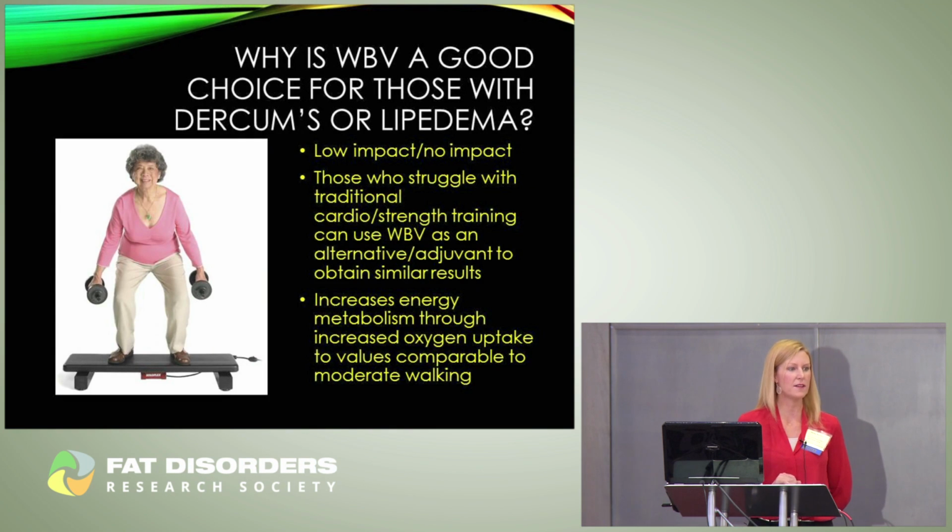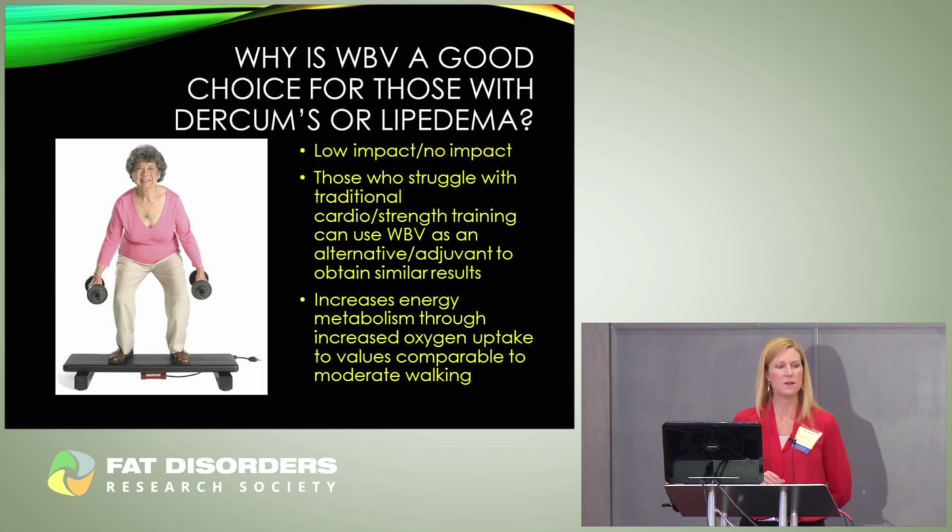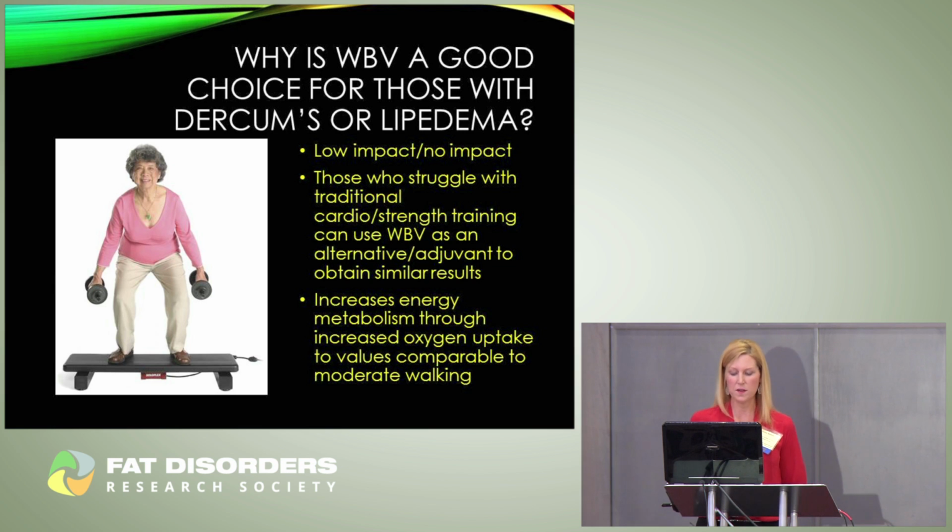So why is whole body vibration a good selection for us? There's low impact or no impact, which is good if you have any type of joint problems. Those who struggle with traditional modes of exercise are able to obtain very similar results by using the whole body vibration. And we know that it increases energy metabolism very comparable to that of moderate walking without the stress on the joints.